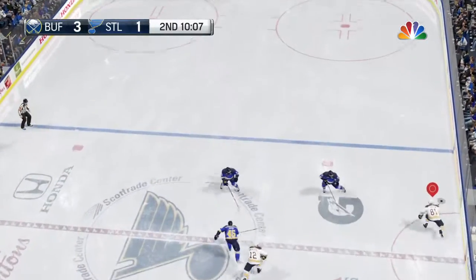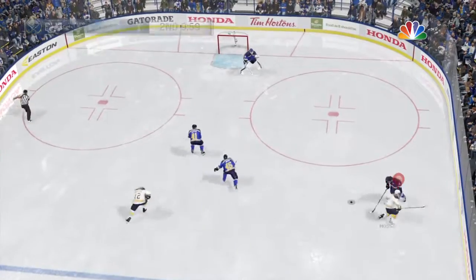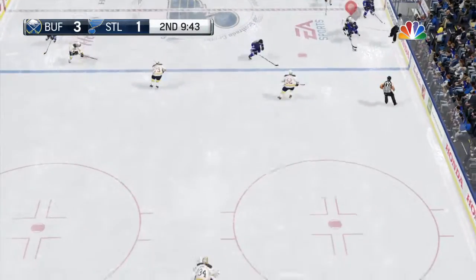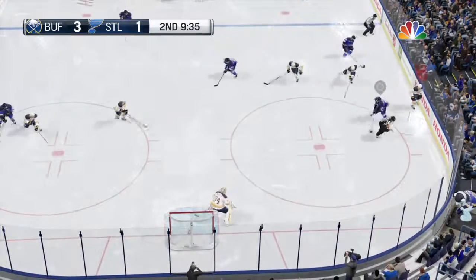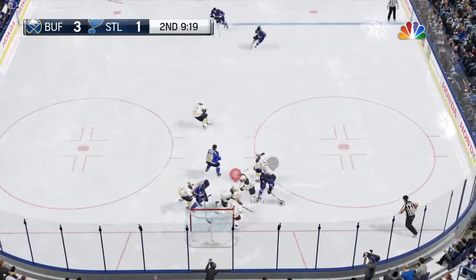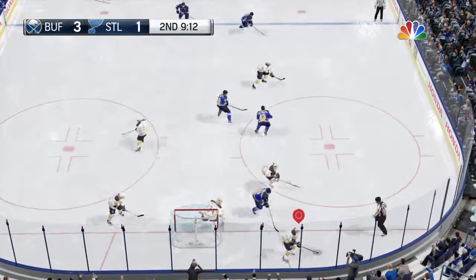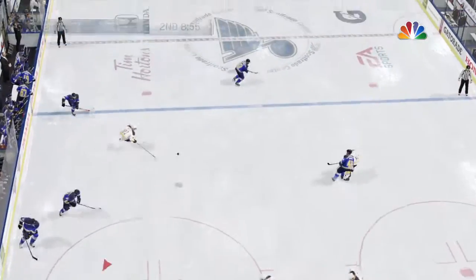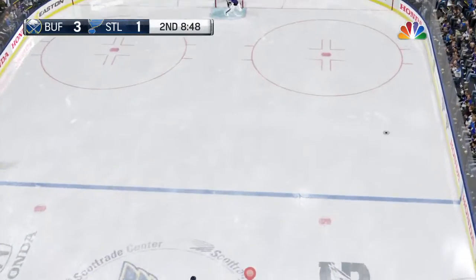Directing that one to Hossa. Back in his defensive end to get it. He's in on an onside play. Just threw it into his pad there. Lets it go. Terrific save. Terrific opportunity. You talk about cutting down the angle. Perfectly executed by the goaltender.